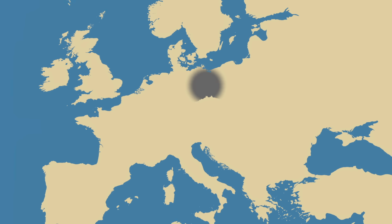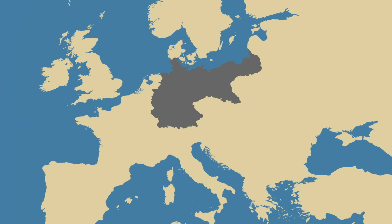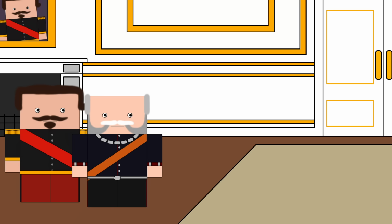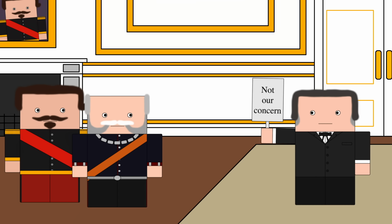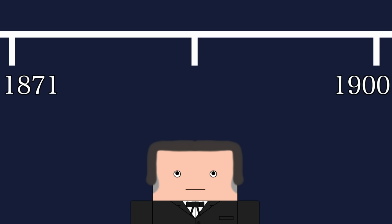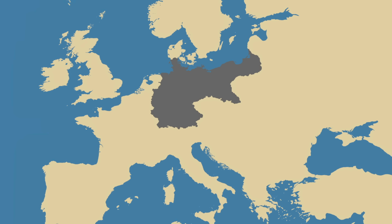The unification of Germany in the late 19th century presented a unique problem for Britain. You see, the United Kingdom wanted little to do with mainland Europe and its constant infighting. It was only interested in maintaining and growing its empire. By the end of the 19th century, the German Empire was mainland Europe's most powerful nation.